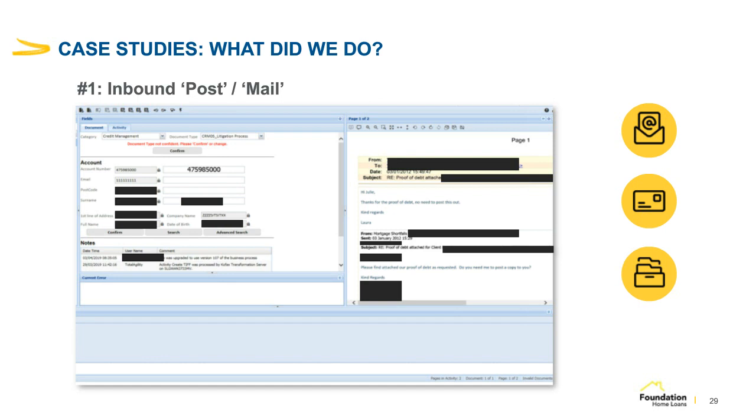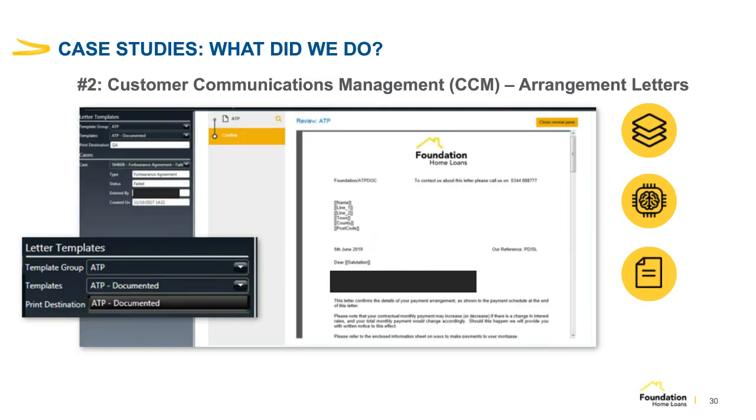It's very, very important. So I'm going to skip on now quickly to the next process that we automated, which is looking at another tool from Kofax, actually, which is the customer communications management system. And this helps us really to send out much more consistent letters and intelligent letters to our customers.